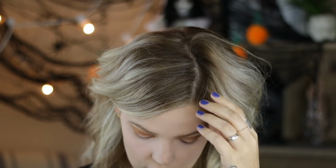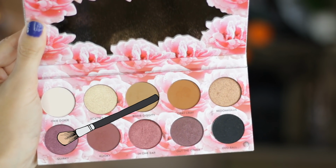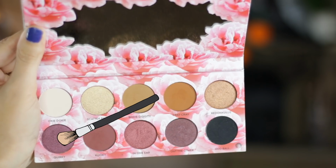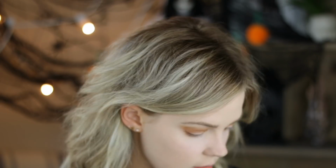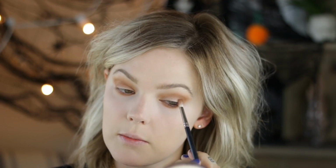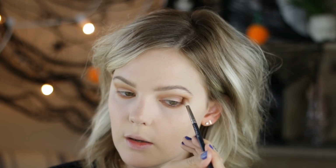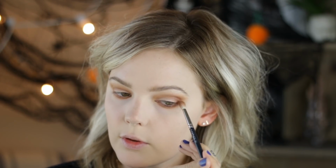Now I'm going to bring some shimmer into the crease, and I'm going to go into Quirky, and I am going to take that on another small crease brush, which is a MAC 221, another amazing brush if you have smaller eyes. So this time I'm taking that on the outer portion of the lid, and I'm just going to work that into the crease and bring it about a third of the way in.